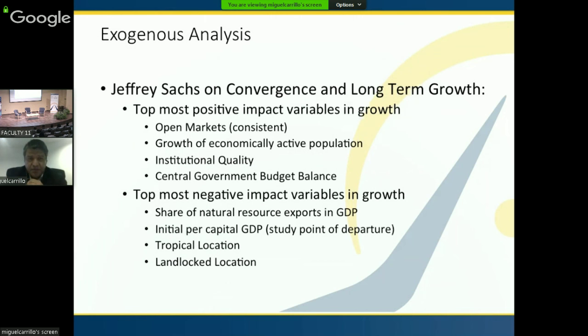The other most important positive impact on growth, in countries, is to have growth of the economically active population. And so far the data has shown that this is not necessarily happening in the whole Caribbean. We're stagnated at best, and our economically active population is actually not growing. The other aspect that explains growth is institutional quality. And that's where we have seen some level of stagnation as well in Trinidad and Tobago, and we have to work on it as well.